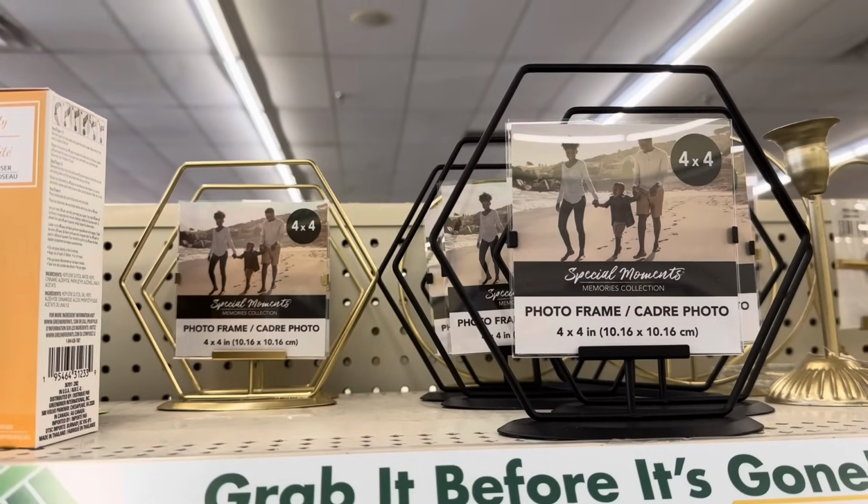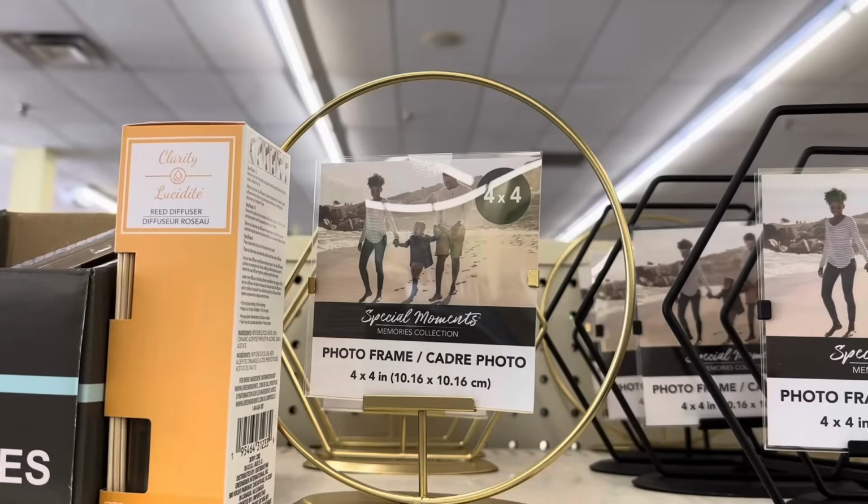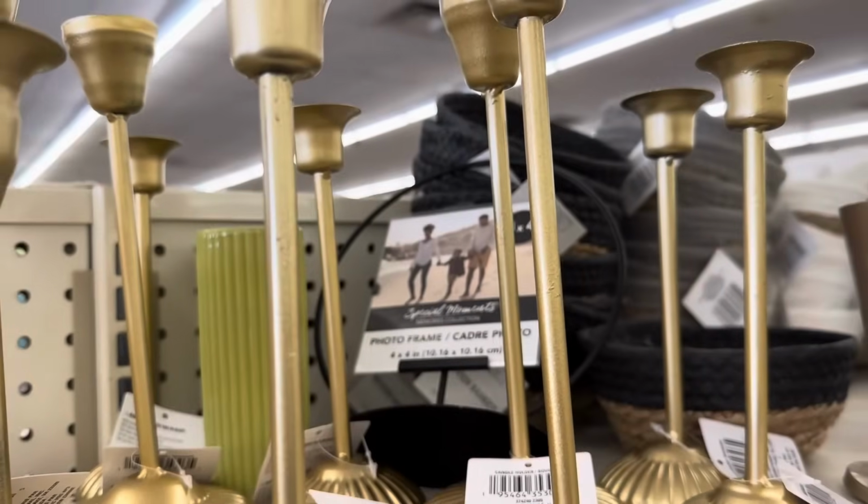Then these really nice hexagon frames in gold or black, and they have circles too. There's the circle black one back there. Now we're gonna move on to food, drink, and snacks.